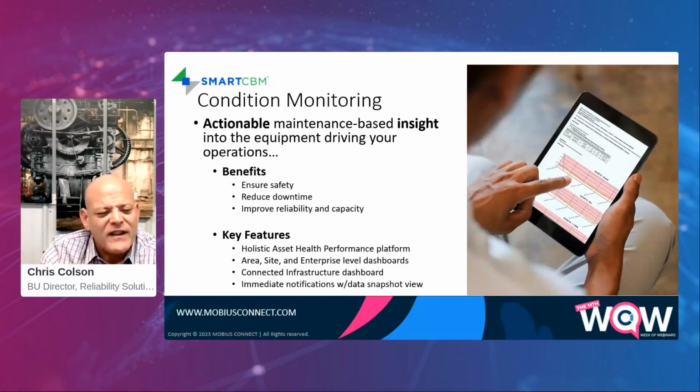Carrying everything I just said about insight to execution forward and applying it to a condition monitoring program, you should see actionable maintenance-based insights regarding the equipment driving your operations. Some of the top-level insights you should receive from your CBM program should drive overall business decisions that improve things like safety, downtime, and throughput.